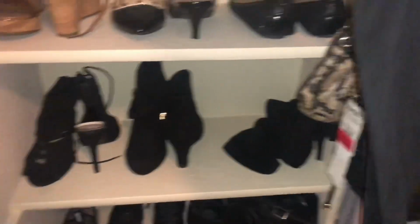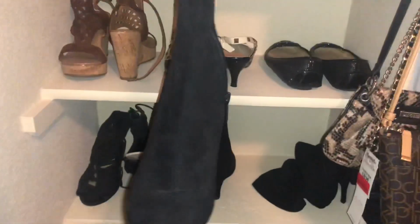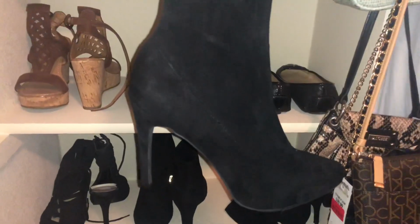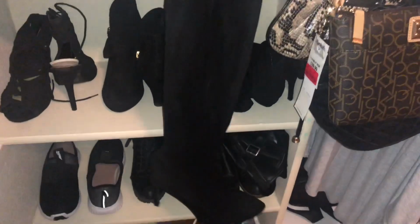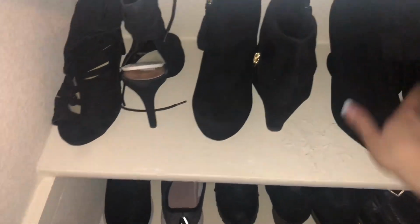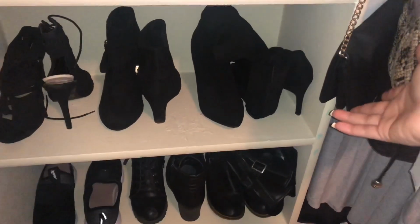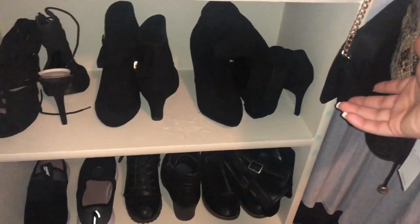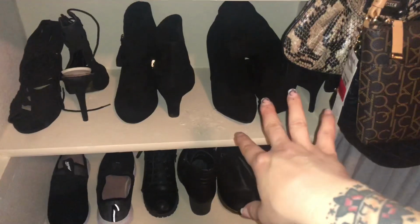So I have these thigh-high black stiletto heels from Fashion Nova. This was like the first order I made on Fashion Nova years ago, maybe like 3 years ago. I still haven't worn them out. I've never worn them out, but I keep them because I want to have the balls to wear them out one day, and I think they're really beautiful and they're actually pretty comfortable. And you never know. So yeah, I keep them, but they were on sale for like 10 bucks.